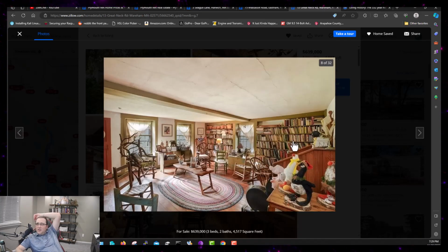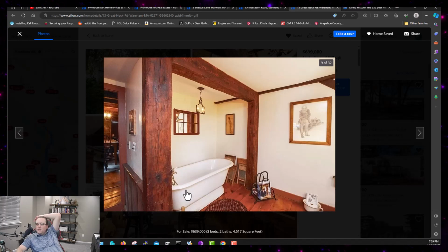Got your library right here. Beautiful built-in bookshelves. Just really, really cool rooms off of this place. Love that bathtub. Interesting art pieces. I'd ask that those be kept.